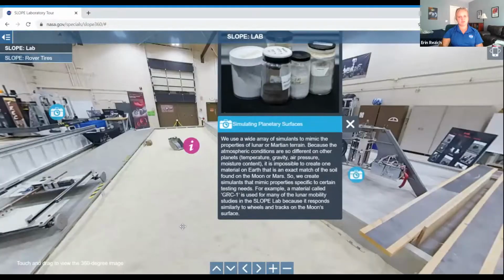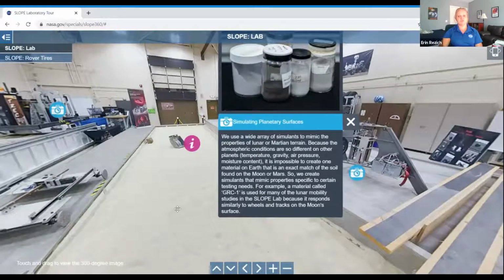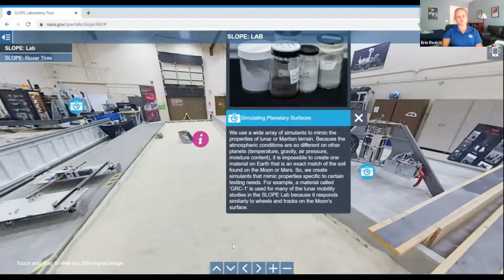The tan simulant here that you see on the majority of the bed is GRC 1, and this is used to help us study things that are similar to a lunar or Martian terrain. So they are not chemical simulants. The particles in here are not necessarily the same types of rocks or grains that would be on the moon. But we've adapted the size distribution and the shapes generally of the particles to account for gravity and mimic traversing on the moon.